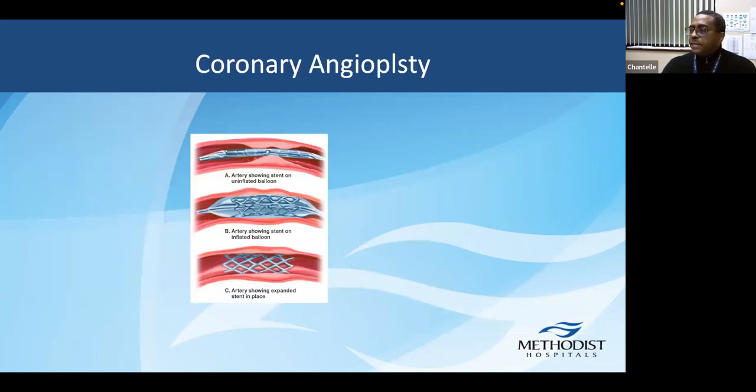Coronary angioplasty is a procedure that we perform on a regular basis. So patients who have a blockage, as you see in the top of the slide, a balloon with a stent is placed into the blocked area. The balloon is inflated and the stent is left behind. The balloon is then deflated, taken out, and the stent is left behind, and that restores blood flow to the portion of the heart that was not getting blood flow. Next slide.